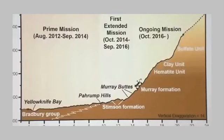So then we really got to the good stuff when we passed through the Stimson Formation and we got to where the mountain just starts taking off in elevation. And so we've been climbing now for the past few years through the bulk of the Murray Formation, almost 600 feet. And this offered the opportunity for us to kind of change our approach.